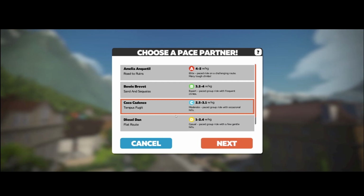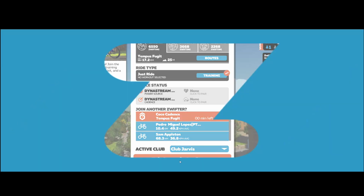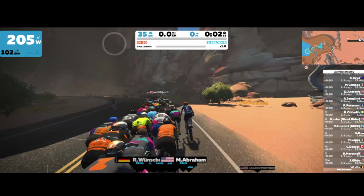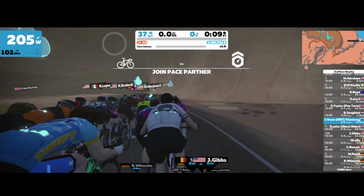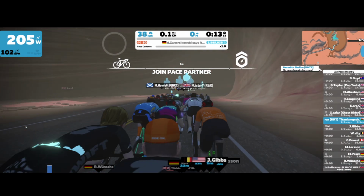You must currently be on Watopia. I'm choosing Coco. That's the person I want to ride with. I'm then going to ride with Coco. As you can see, I'm beamed into Zwift. I get pedal assist for 5 seconds. And there I am now. A recent feature: the bots disappeared for a little while when we were first going to release this video, and we've held back with it, and they've reappeared. You can see there it says join pace partner.